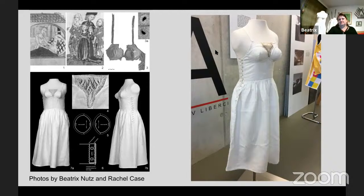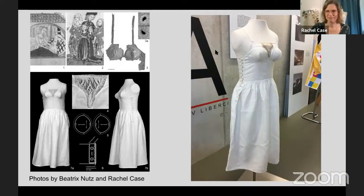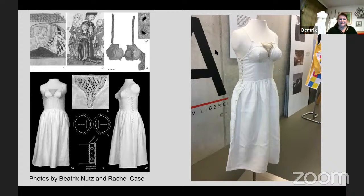Interesting. We have a question about whether the pants were DNA tested. Yes. Beatrix, were the underpants DNA tested? Yes, we did take DNA tests, but without results. The only DNA on those underpants happened to be mine because I touched them beforehand.